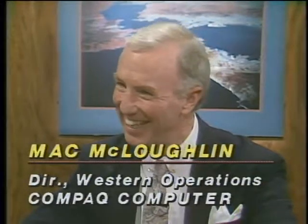Mac, I understand that this is Compaq's first portable. Is that correct? No, this is our first laptop. First laptop, portable. Okay. Or battery-operated, really. Or battery-operated. Okay, get all the adjectives in there. You got it. Battery-operated laptop. Why did Compaq wait this long to get into this particular segment of the market?